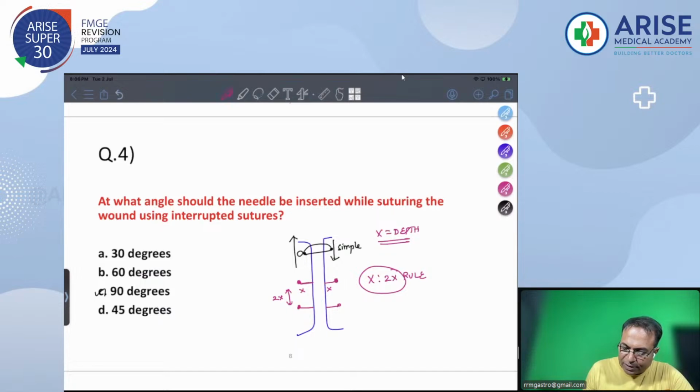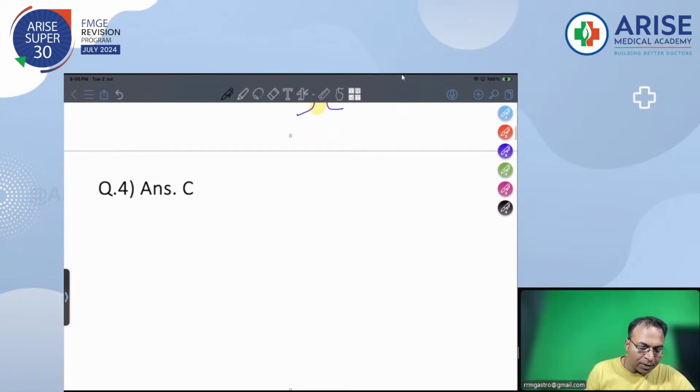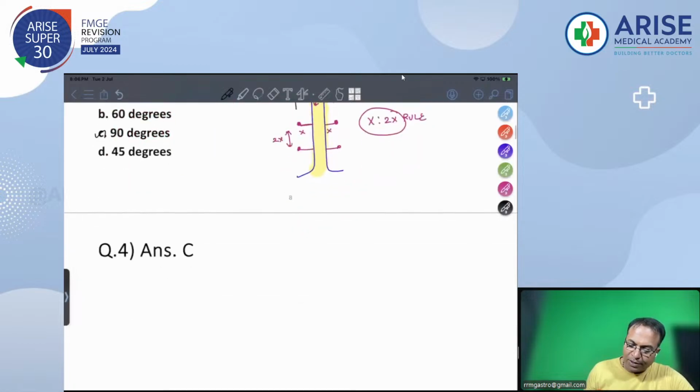So this is X distance, and if the depth is X, the suture is taken at X distance from either side of the wound. This is a wound, and on either side I should take at X and approximate. This is the X 2X rule. So what you are telling, 3:1, is not for this.